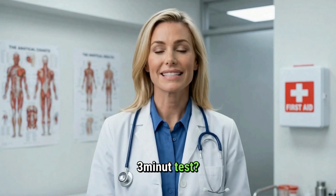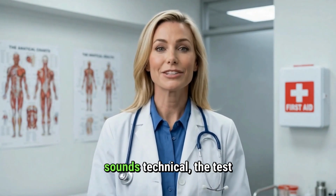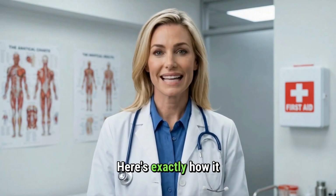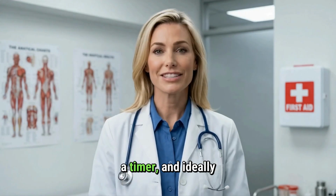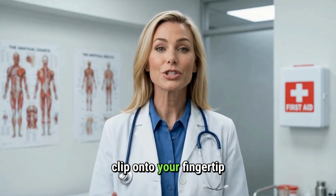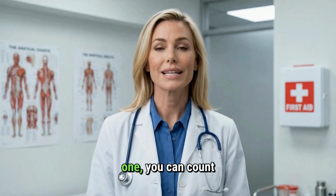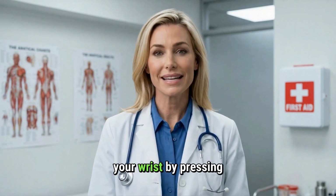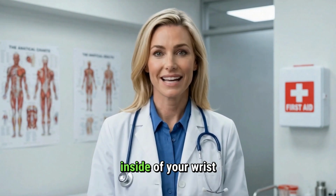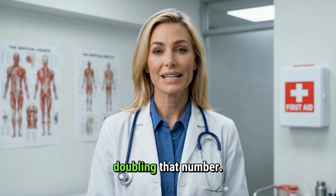So what is this 3-minute test? It's called the sit-to-stand heart rate recovery test. And while that name sounds technical, the test itself could not be simpler to perform at home. Here's exactly how it works. You'll need a chair, a timer, and ideally a pulse oximeter. Those small devices that clip onto your fingertip and measure your heart rate. They cost about $15 to $20 at any pharmacy. If you don't have one, you can count your pulse manually at your wrist by pressing 2 fingers against the inside of your wrist below the base of your thumb, counting beats for 30 seconds, and doubling that number.